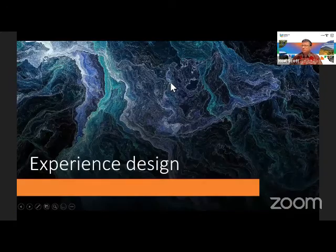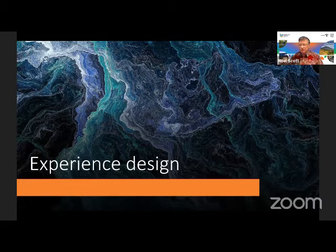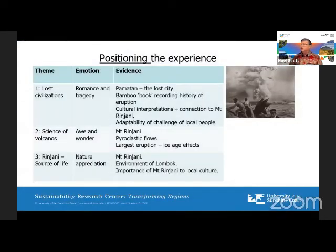So this is where we start to talk not about the resources, the things that you have, but how we can transform these stories into an experience for visitors. Visitors don't go to see Mount Rinjani, they go to experience it, to learn, to experience some adventure, some romance, some excitement, some learning, and those are the things that we want to include. So I think that if we take the resources, the physical and the intangible resources, and try and work out how to present it, we need to relate it to a theme.